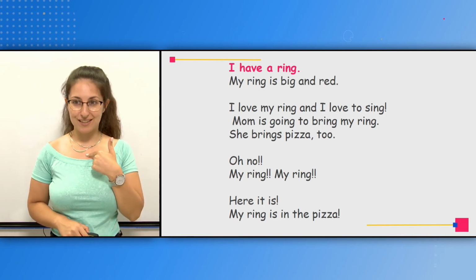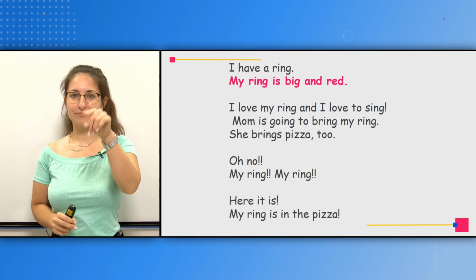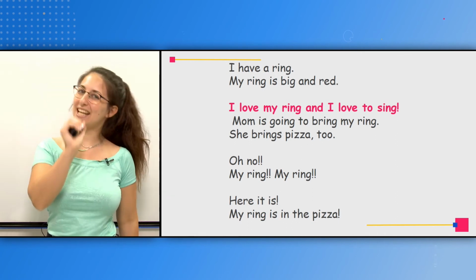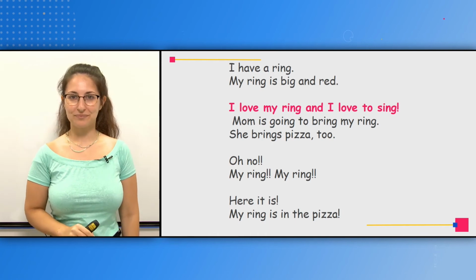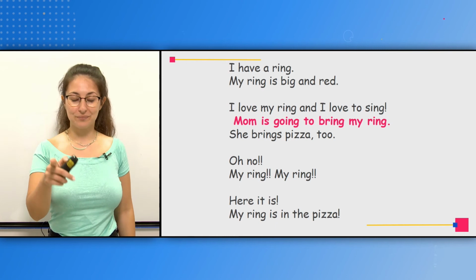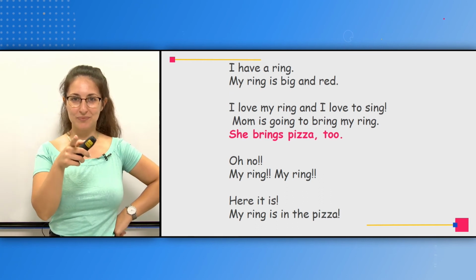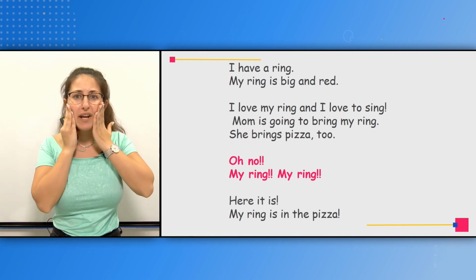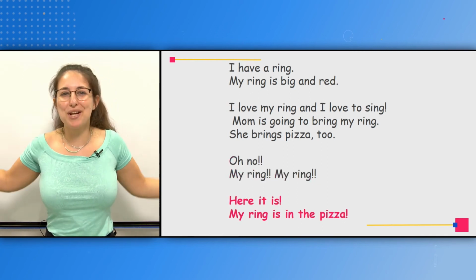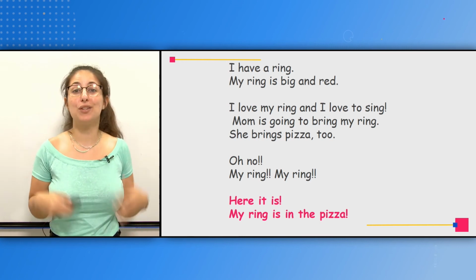I have a ring. My ring is big and red. I love my ring and I love to sing. Mom is going to bring my ring. She brings pizza too. Oh no! My ring! My ring! Here it is! My ring is in the pizza! Good job!